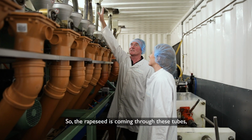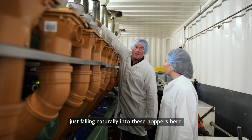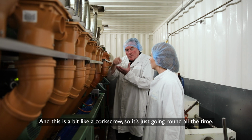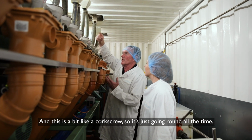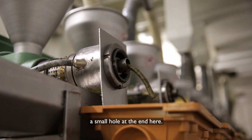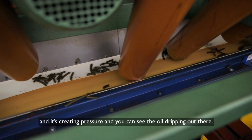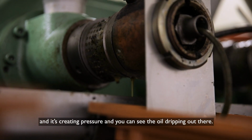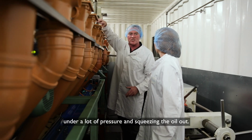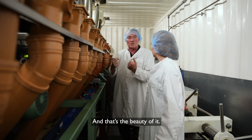So the rapeseed is coming through these tubes, just falling naturally into these hoppers here. So this is rapeseed in here, and this is a bit like a corkscrew. So it's just going round all the time, and it's picking up the rapeseed here and pushing it through a small hole at the end here. Because we're squeezing it through a small hole, it's creating pressure, and you can see the oil dripping out there. So all we're doing is basically putting the seed under a lot of pressure and squeezing the oil out. So you're just squeezing it, and that's the beauty of it.